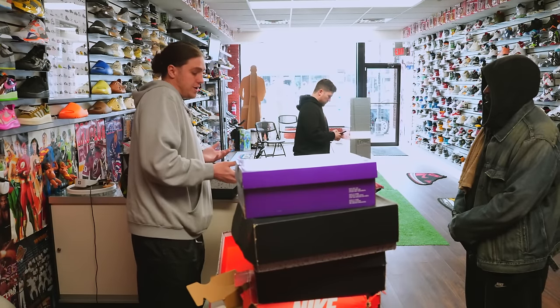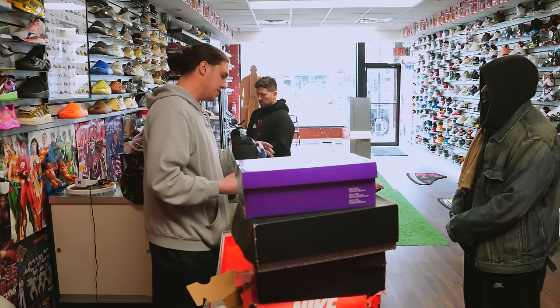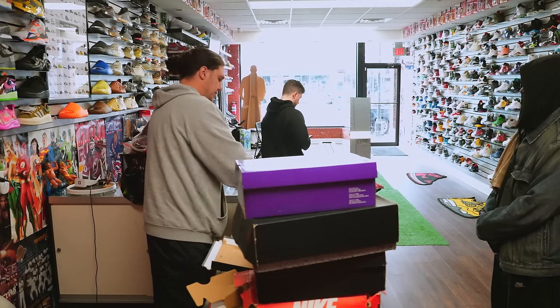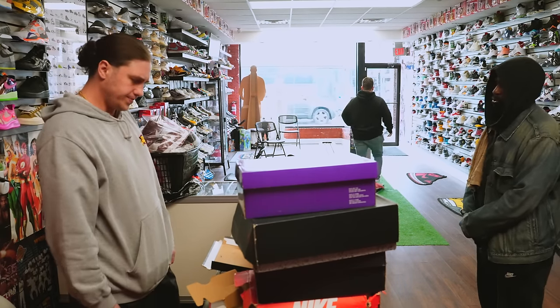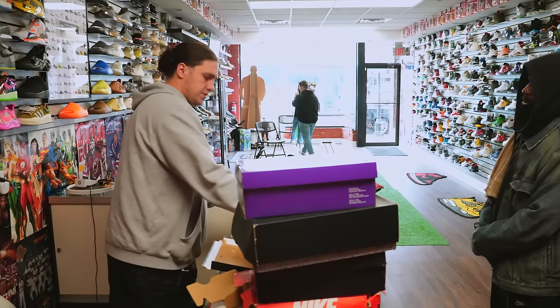At the end of the day, it's a trade, so we can't compare a price of what you can buy it for right away to a trade. So we can negotiate and see where we can come to. But these are the 2019s, if you want to check those out. Okay, and the other stuff you wanted to sell? I wanted to do, yeah. Correct, the cash one. So let's see what's up.